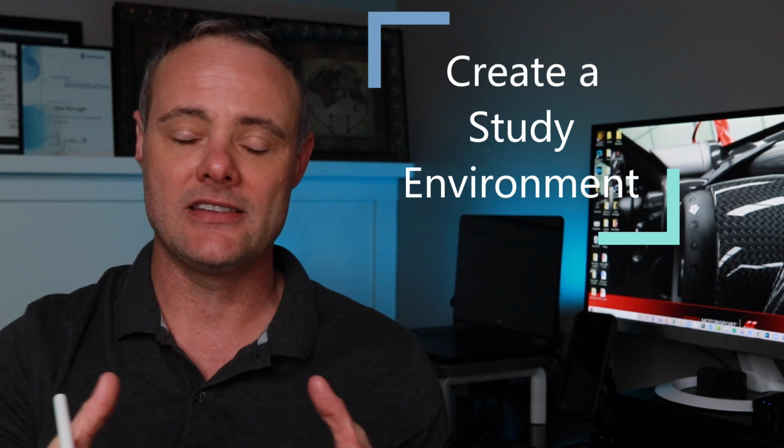And tip number 4 is create a study environment. Creating a study environment is really going to help you get into the mindset of studying when you go back to that study area. So each time you visit that area, you're going to be in that mindset that you're going to study. It's going to get your wheels turning and those creative juices flowing, however you want to say that, but it's going to get you into the mood of studying.